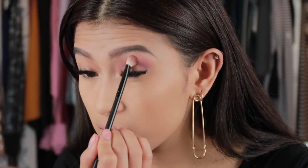So yeah, I'm just doing a wash on my lid.